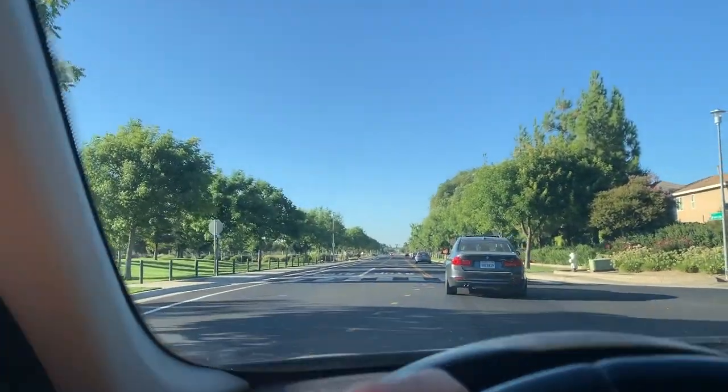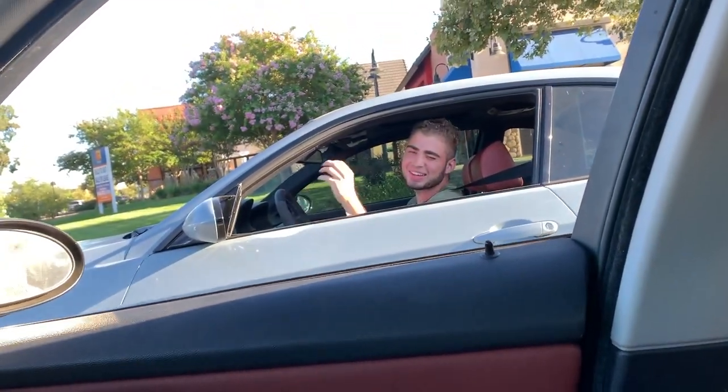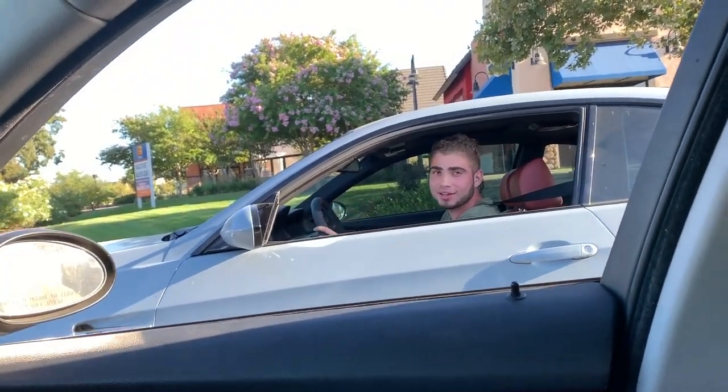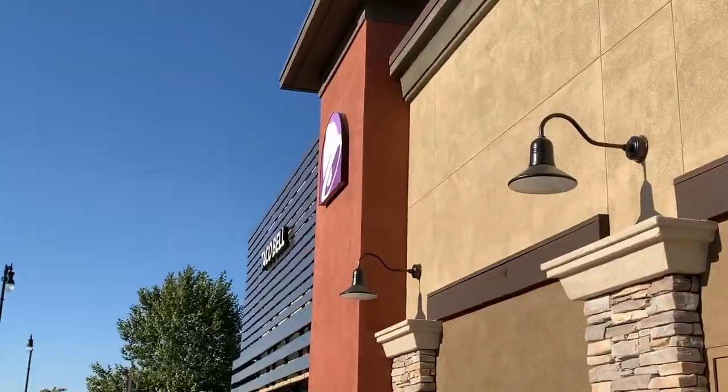It's crazy today, man. Just a little bit crazy right now. The M button is just insane. It changes the whole car. I know it's a $20 button, but it changes the whole feel of the car, yeah? We got the whole lineup here. You guys already know where we're at. Taco Bell.